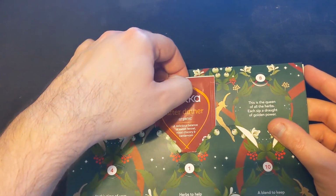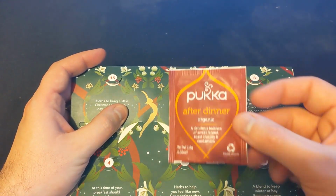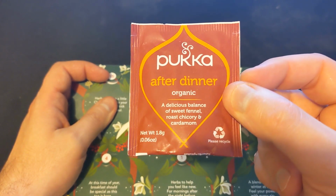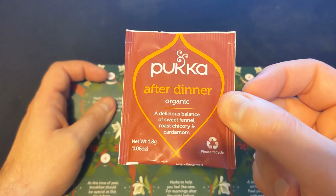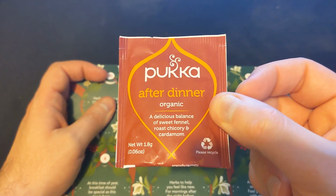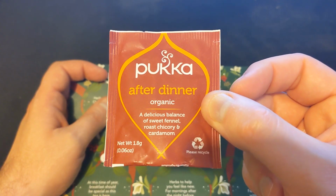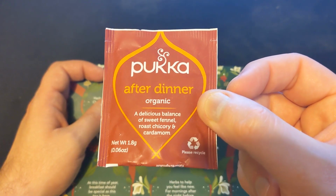Okay, right, I might have to break the rules of this one because I'm not going to be having this after dinner. It's quite early in the morning, after breakfast perhaps. So what is this all about? A delicious balance of sweet fennel, roast chicory and cardamom. We've had fennel a few times, and I'm alright with the fennel. I don't really know what roast chicory should taste of, but I guess we'll find out. And also cardamom, yes, we've had that a few times. I know about that kind of thing.